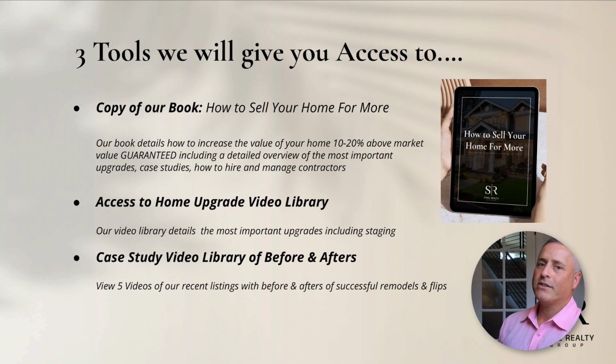This is over 20 years of experience that I've put a lot of time into, so you know exactly what to do when you're thinking of selling your house, how to increase the value, how to put yourself in a position where your house stands not just above, but apart, and it just shines compared to the competition.